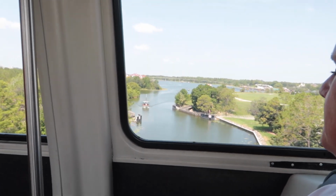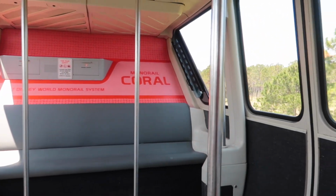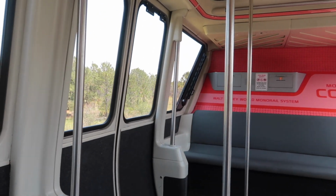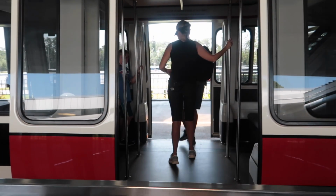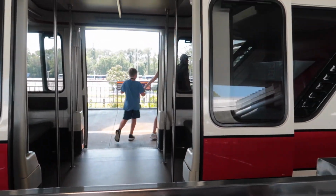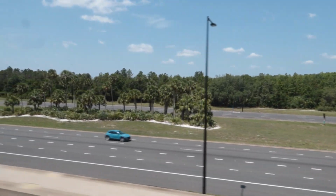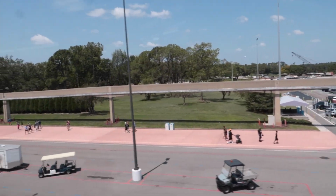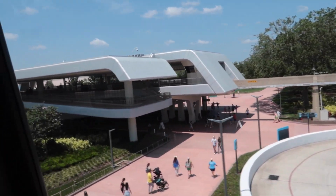There's the water bridge. That's the cool thing when you drive into the Contemporary, you actually go underneath the water. The water bridge right there. It's been months since I've taken this and gotten to see the construction update, the aerial perspective of the construction.